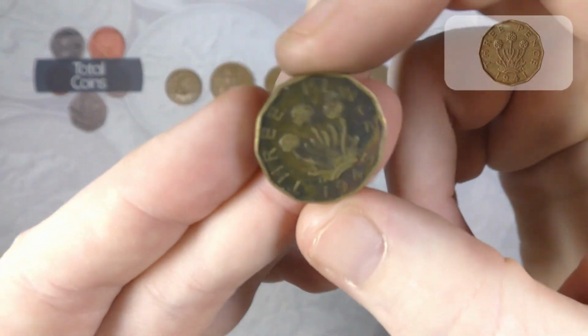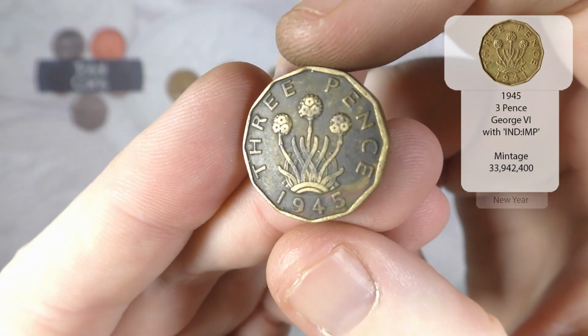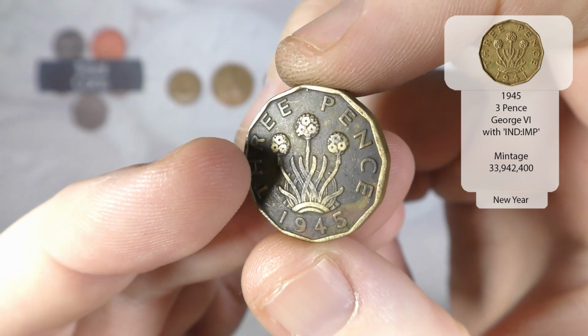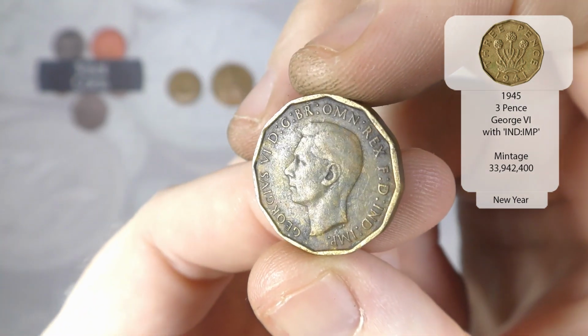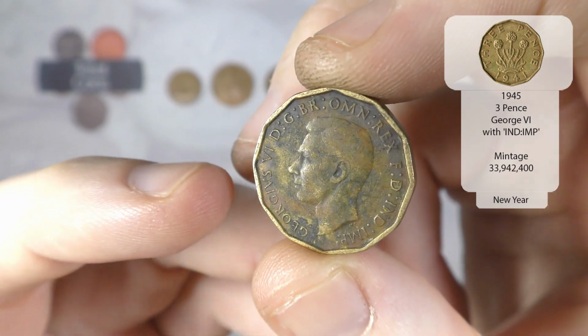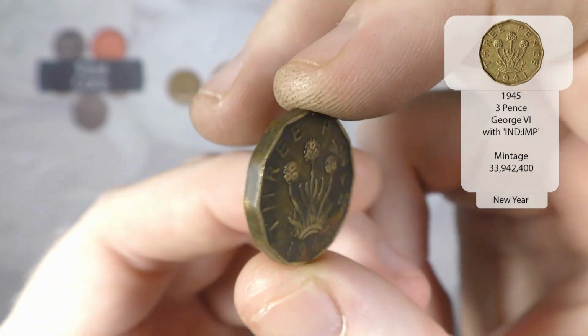And the next one we have is a very grubby 1945 3p. And that is George VI. Very nice.